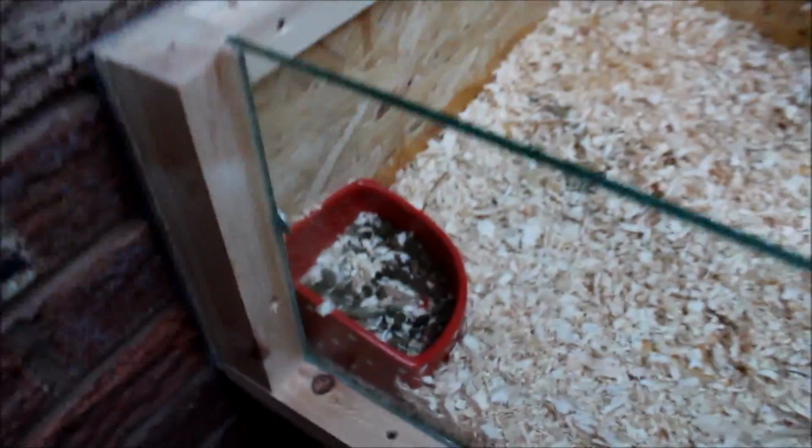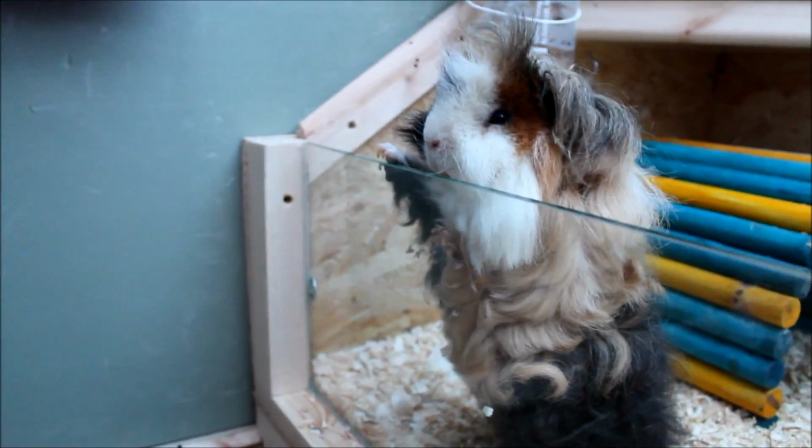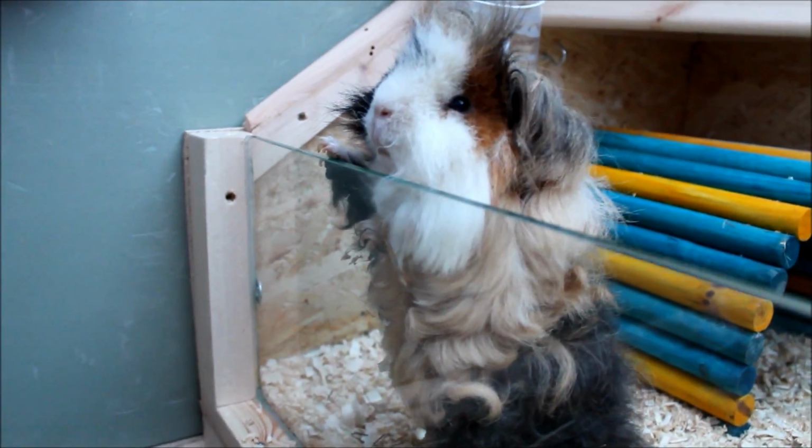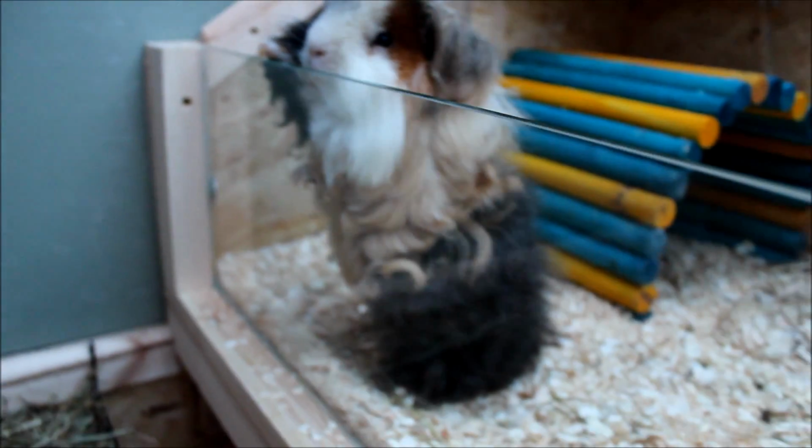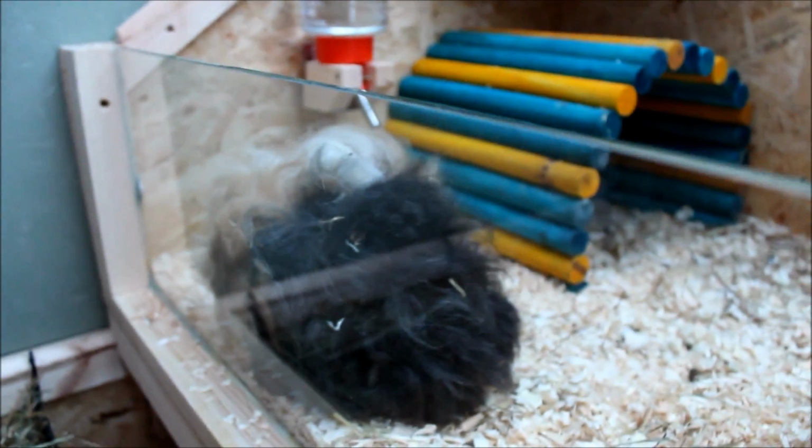Again, he's got his corner bowl near the glass here. He's also kicked shavings into it. Hello Casper, you having a nosy? Don't chew the glass. You having a nosy? I think it's so nice that he can look at Bailey, and Bailey's got the company, even though they're not necessarily together. I just think it's really nice to see them interacting in that way.